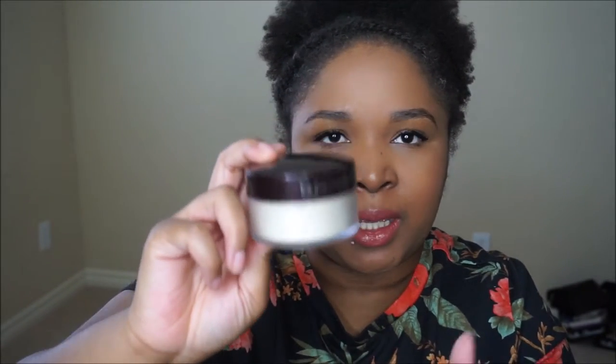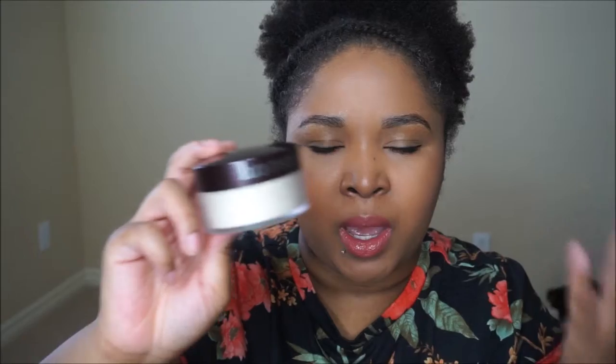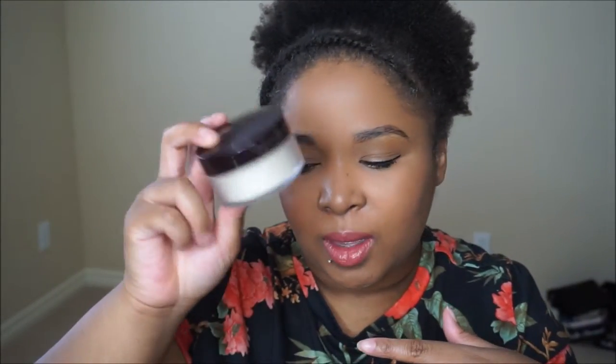Then, for setting powder, the Laura Mercier Translucent Powder, the original one. I use this almost every day again now when I wear makeup under my eyes to set my concealer. Love it. Even works good for setting your eyelids if you use concealer on them and you're gonna do some kind of eyeshadow look and whatnot.